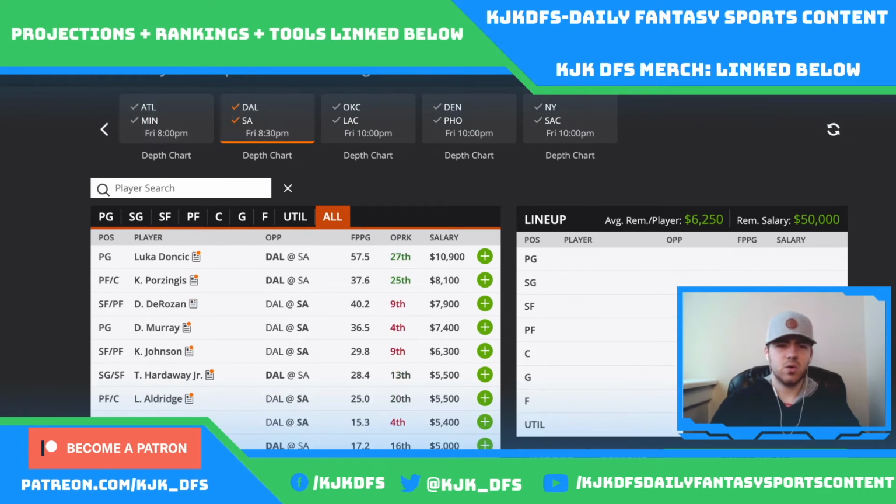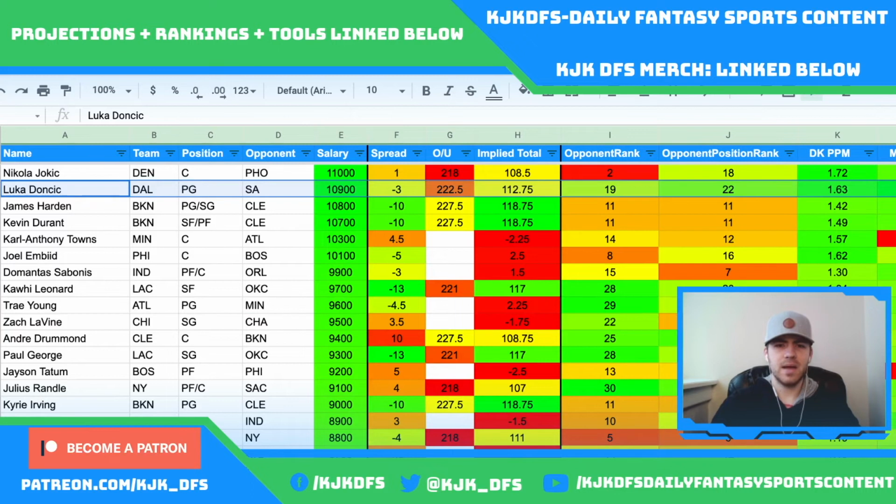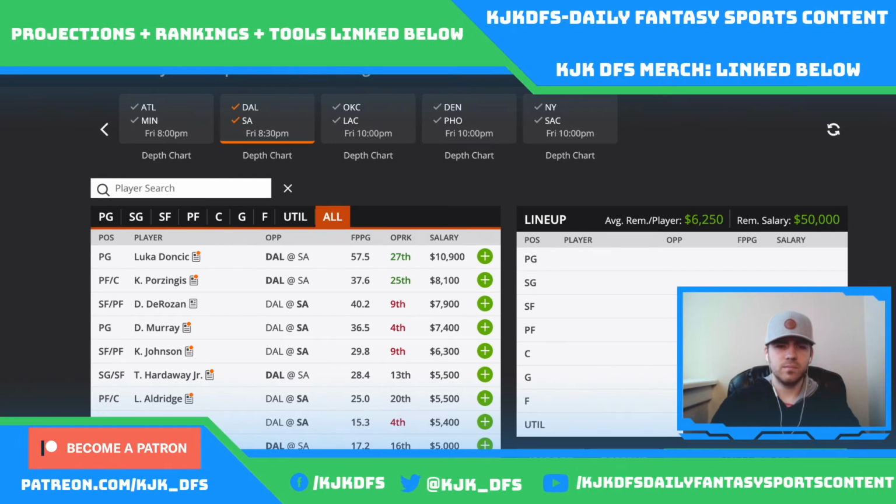Dallas taking on San Antonio. We got Luka Doncic at 10-9. This game comes in with a 222.5 over-under with a 3-point spread in favor of the Dallas Mavericks. So not exactly the top total on the slate, but maybe some guys we could be going to. Mainly Luka Doncic at 10-9.